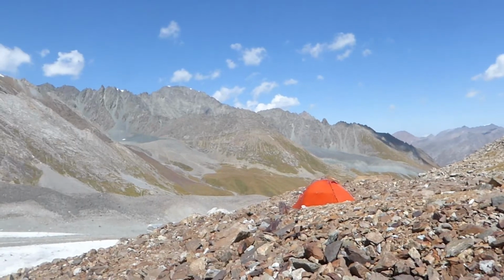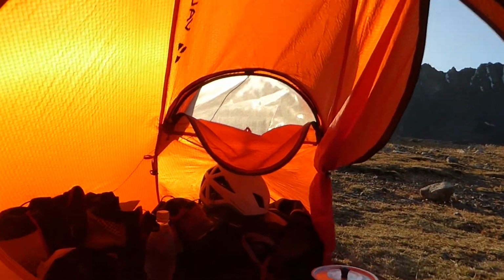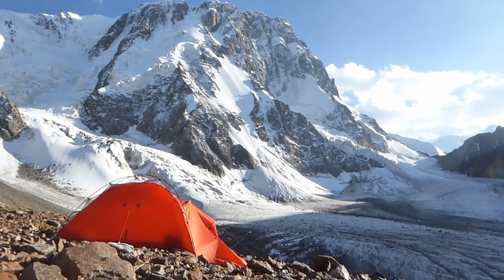I also did a solo trip into the mountains in Kyrgyzstan where I got to try this tent for only me, and that was really comfortable because the measurements inside the tent are 215 centimeters in length and 115 in width. So you have quite a lot of space inside, and you have another 100 centimeters of length in the vestibule as well. So it's plenty of space for 1 person, and the roof goes up to 100 centimeters at its highest point, so you can sit up very comfortably inside the tent. For 1 person to have your backpack inside and all your things, it's really comfortable.